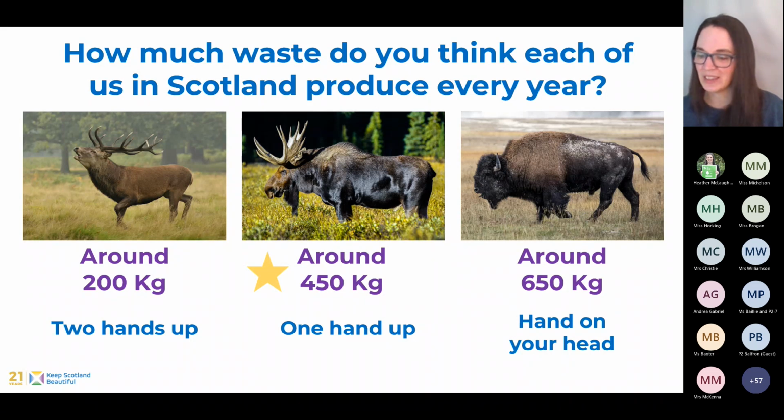How much waste is that? That's a lot. Can you imagine having a moose standing in your house? That's as much waste as everyone produces every year. That's a bit too much. A moose is huge. Yes, moose are very big. They may not look like it because we don't really have moose here, so it's kind of hard to tell how big they are. But I grew up somewhere where there are moose, and they are very, very big indeed.